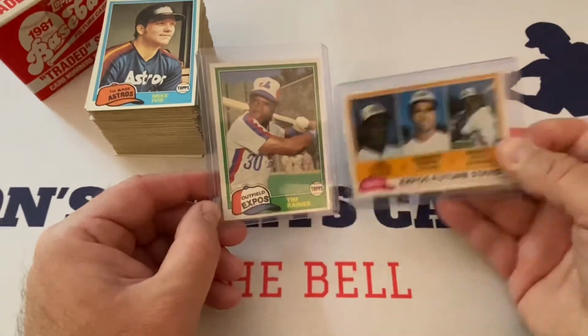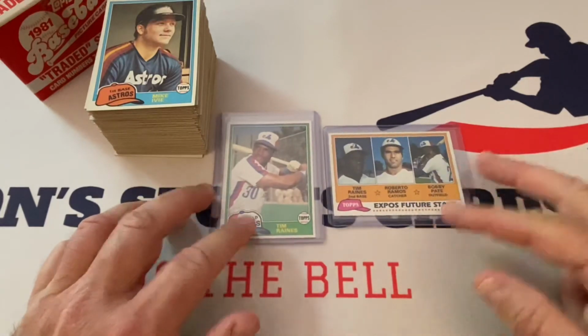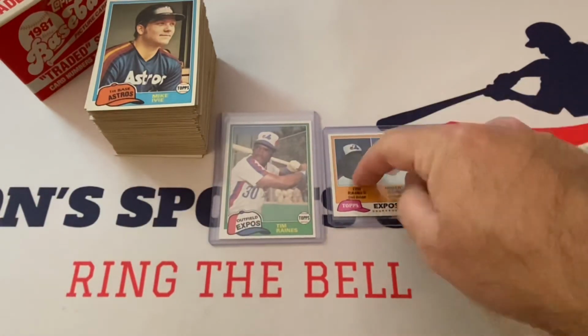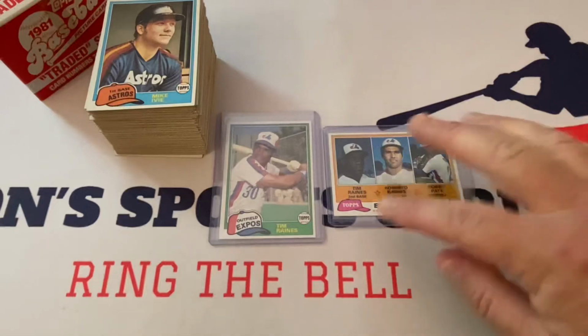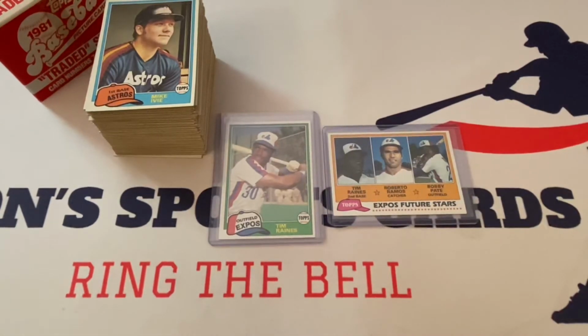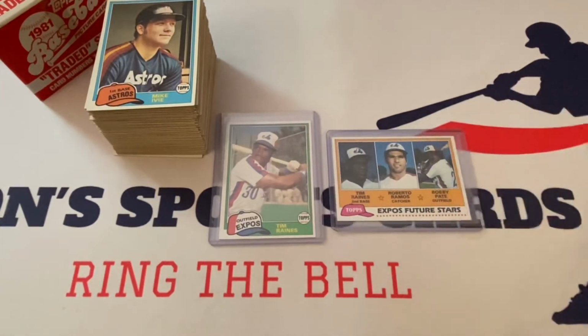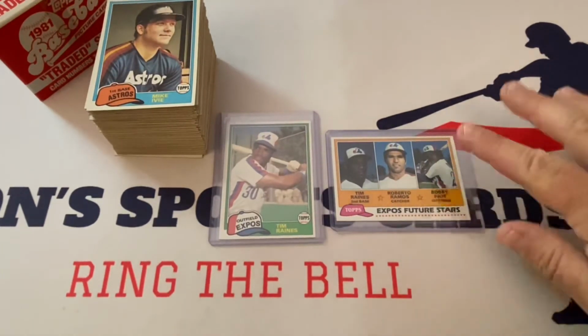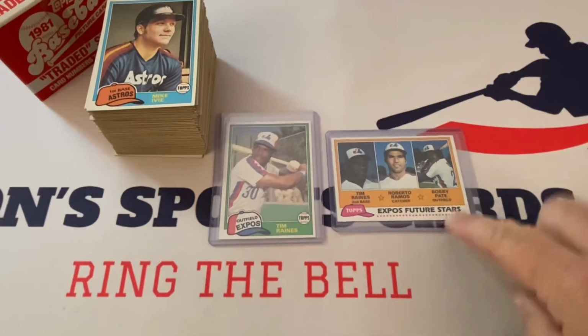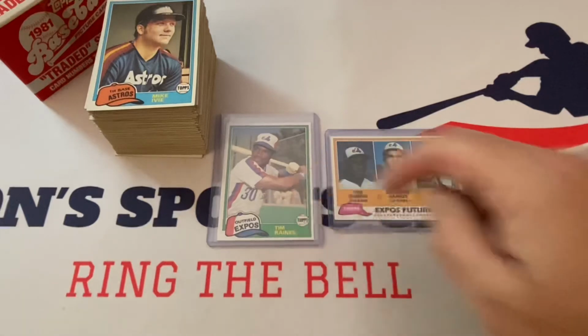Here's his Future Stars card. So again, Dr. Jim Beckett decided that this is the rookie card and that's not the rookie card. And I don't agree with that at all. I don't care what anybody says. I think it's ridiculous. One person decided this years ago and this is the way we have to live with it. To me, this is not a rookie card. Future Stars card, which should be considered a prospect-type card. That should be his rookie card.